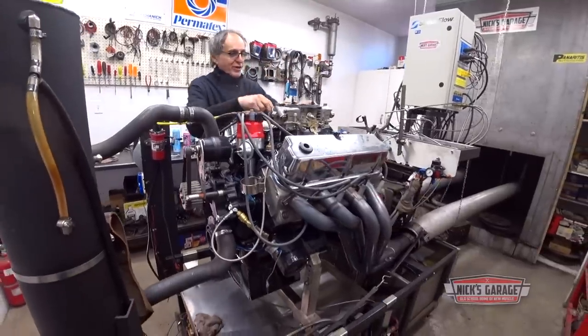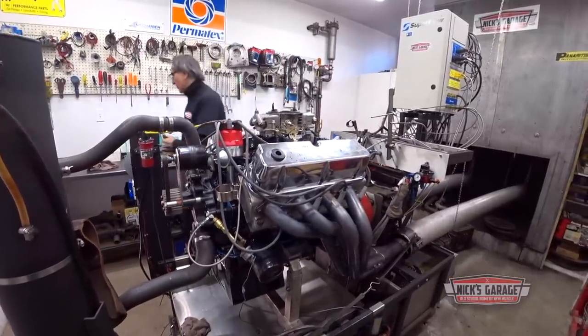Today we have a lot of Fords going on in here in my shop. Very rare, but you know what? Nothing wrong with that.